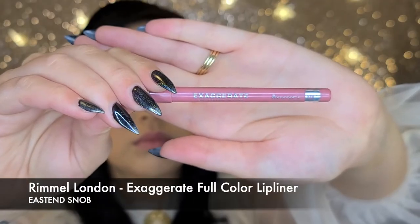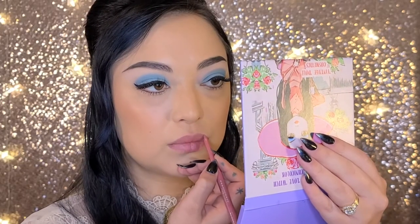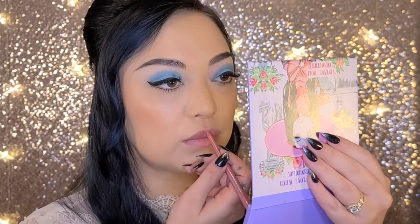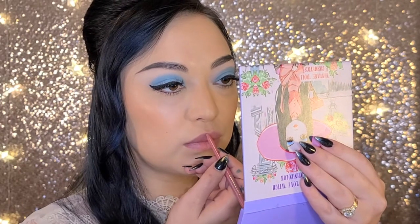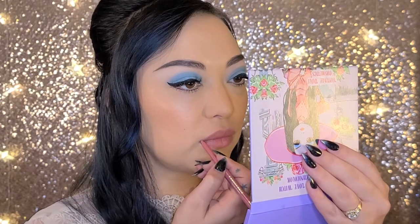For lip liner today, I'm using Rimmel London's Exaggerate Full Color Lip Liner in East End Snob. I'm using this to perfect my natural lip line and make sure that the color does not seep beyond the natural edges.